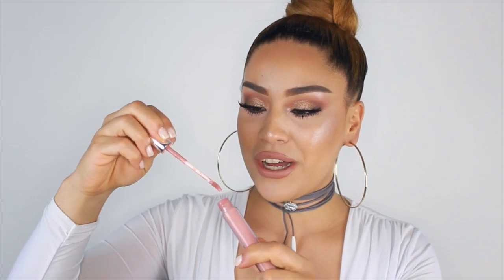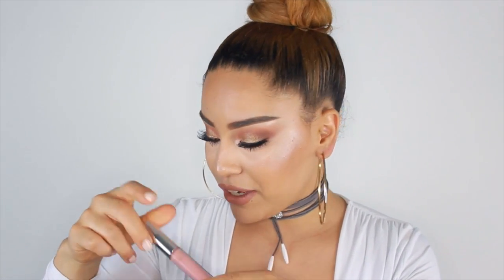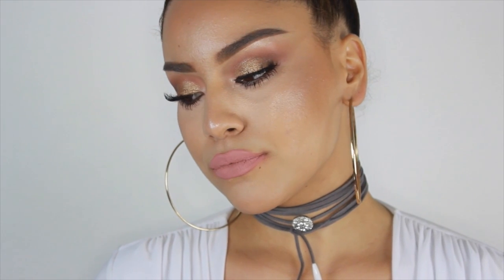I'm out of Midi already because I wore it so much, but I think I have some extra left to swatch for you guys. This is a very mauvey pinkish tone, and it's so pretty. Once again, it's very ultra matte. That's the only bad thing. It could be a little drying on the lips, so some I like, some I don't, but this was the bomb for me. I love it so much. Once again, the price is amazing, the payoff on the liquid lipsticks is bomb diggity. You cannot go wrong with Colourpop.